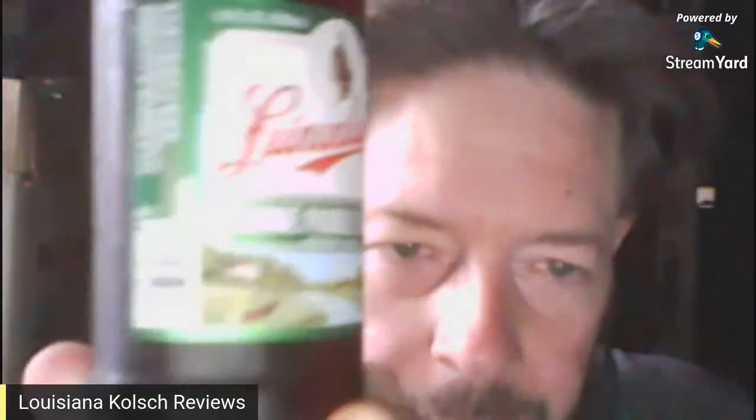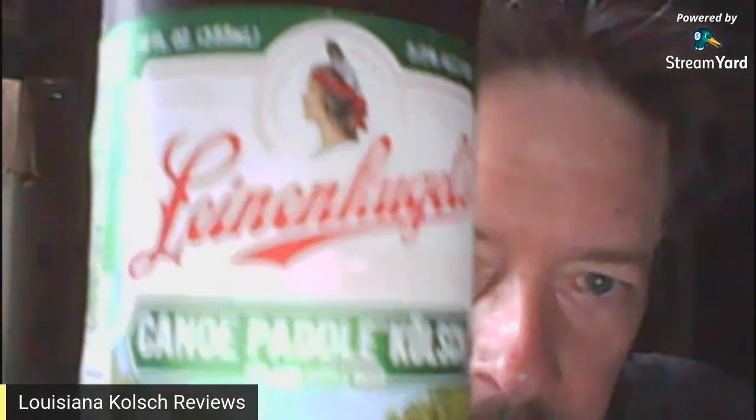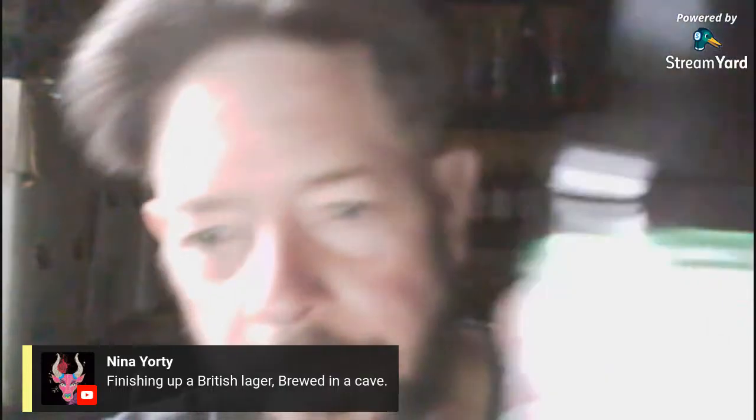Okay, I have what's called Canoe Paddle Kolsch. It's a Kolsch style beer. It used to be called Canoe Paddler, but they rebranded it last year. It's from Leinenkugel's, made in Wisconsin. It's 5% alcohol with 11 international bitterness units. They add extra rye to it. It says they add malted rye, which they advertise and promote, and they also add corn syrup, which they don't promote. And it's certified kosher.